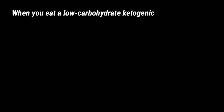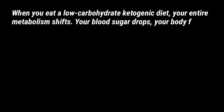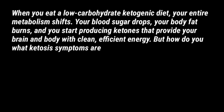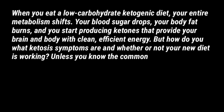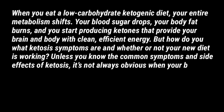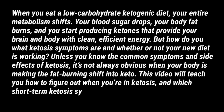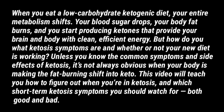When you eat a low-carbohydrate ketogenic diet, your entire metabolism shifts. Your blood sugar drops, your body fat burns, and you start producing ketones that provide your brain and body with clean, efficient energy. But how do you know what ketosis symptoms are and whether or not your new diet is working? Unless you know the common symptoms and side effects of ketosis, it's not always obvious when your body is making the fat-burning shift into keto.